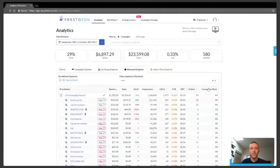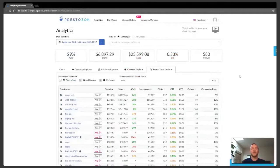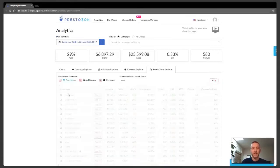And then the Search Term Explorer is also my favorite part of Prestozon analytics as well. And this aggregates your search terms across all of your campaigns. So there's a lot of advice on how to set up accounts, and much of the advice is to set up many campaigns per SKU, like a broad and a research and an exact and an auto and all of these things. So if you have all of your search terms scattered across a bunch of campaigns, you can aggregate them across all of them.